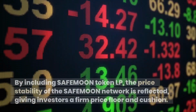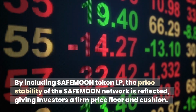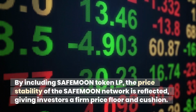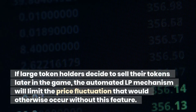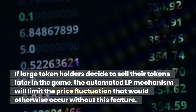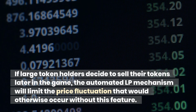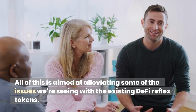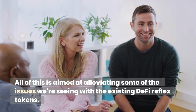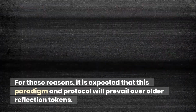By including Safemoon token LP, the price stability of the Safemoon network is reflected, giving investors a firm price floor and cushion. If large token holders decide to sell their tokens later in the game, the automated LP mechanism will limit the price fluctuation that would otherwise occur without this feature. All of this is aimed at alleviating some of the issues we're seeing with the existing DEFI reflex tokens. For these reasons, it is expected that this paradigm and protocol will prevail over older reflection tokens.